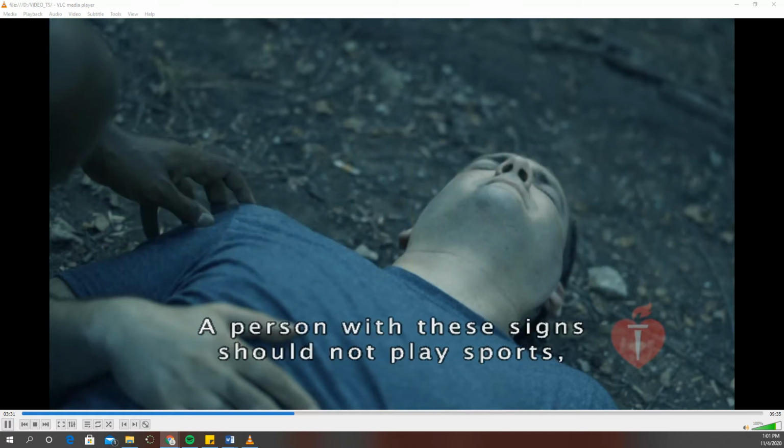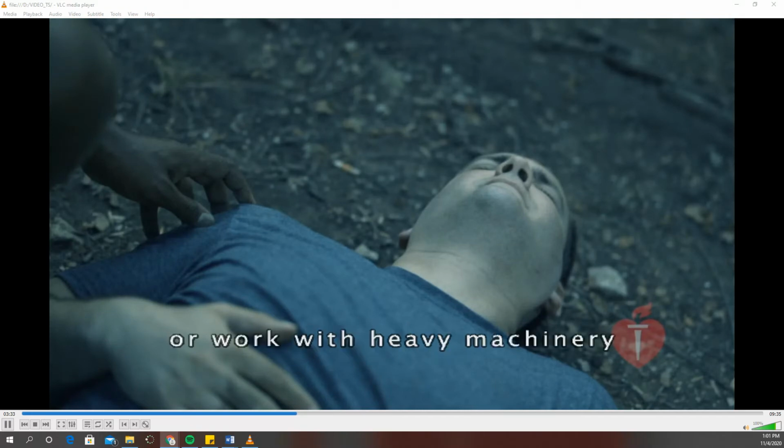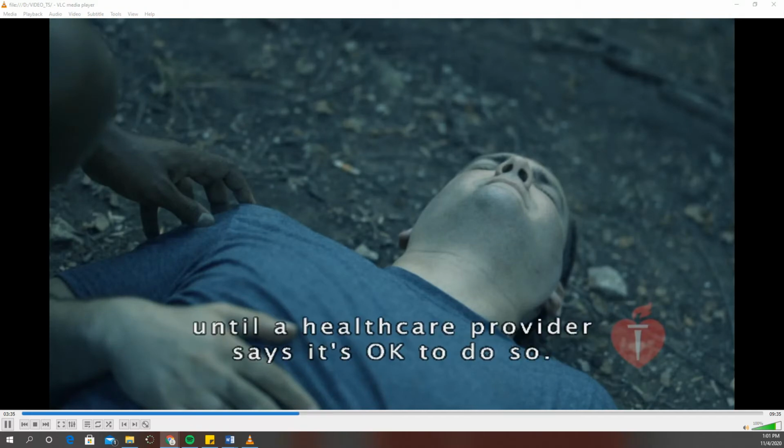A person with these signs should not play sports, drive a car, ride a bike, or work with heavy machinery until a healthcare provider says it's okay to do so.